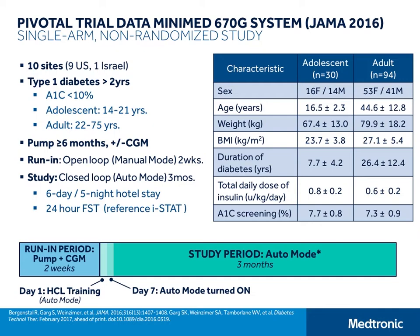There was a run-in phase in which they were in open loop, or what we're going to be calling manual mode, and that lasted 2 weeks. And this was followed by a study phase, closed loop, or what we're going to be calling auto mode, and that lasted 3 months.